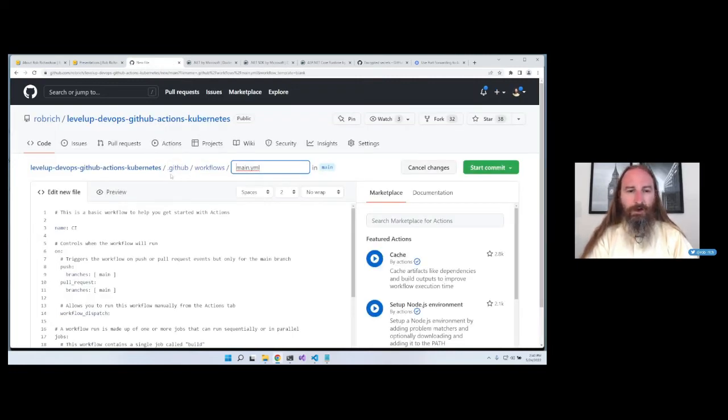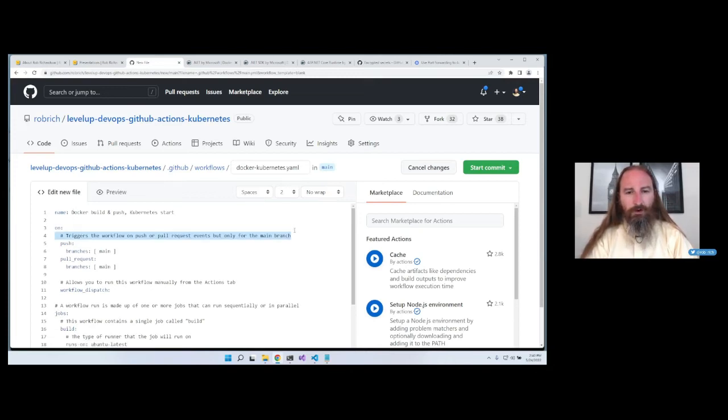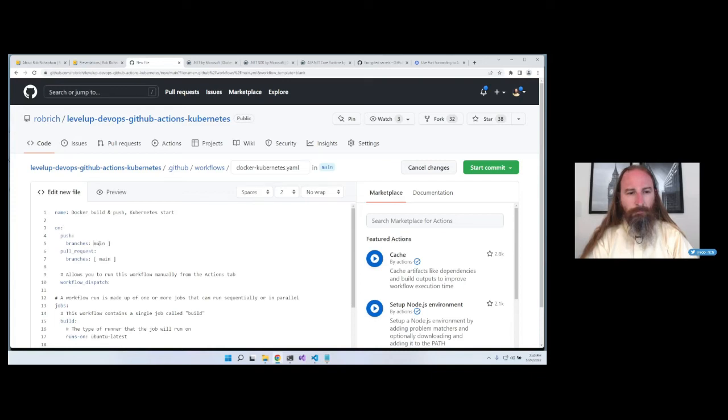But this is just a file inside the .github/workflows folder. I will call this docker kubernetes.yaml, and we can craft this file to be whatever we want it to be. So let's say this is docker build and push kubernetes start. When do we want to run this? Well, we want to run it on our main branch for sure.